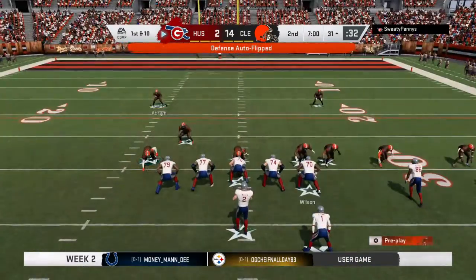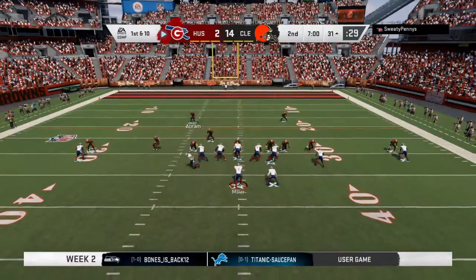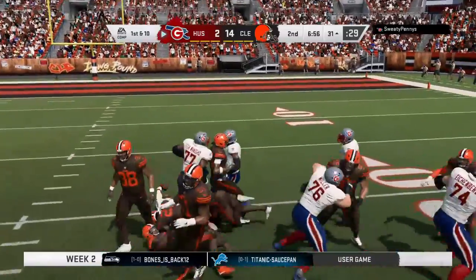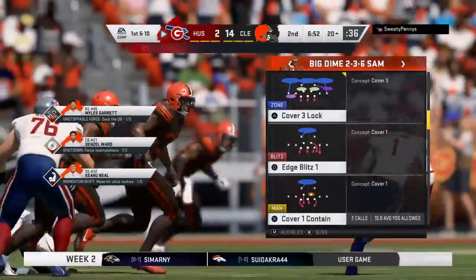This offense finding its legs now. Here's another 1st and 10. They'll run it now out of the gun, and they'll get this one to about the 20-yard line. 10 more there and another first down.